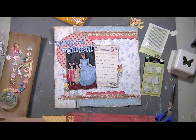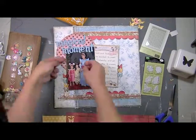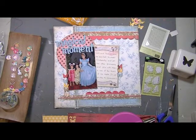So now I'm going to sew these down. Oh, first I'm going to make a little tab with my Stampin' Up! punch. Everybody's using those little tab punches, and I don't have one. I have the old Stampin' Up! one.